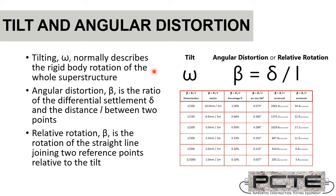Say that the middle of the building had sunk into the ground, but the 2 points had not moved at the far corners. If we had tilt sensors only on those corners, they wouldn't pick up that differential settlement. So that's where the concept of angular distortion comes in, which does pick up differential settlement between 2 points.